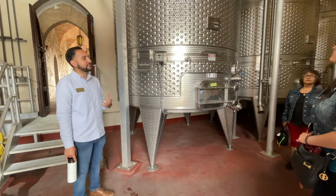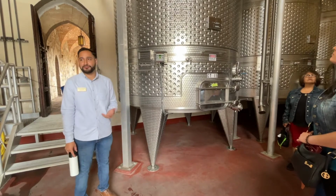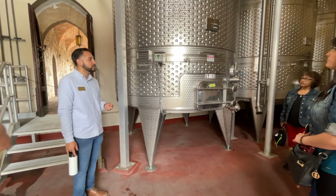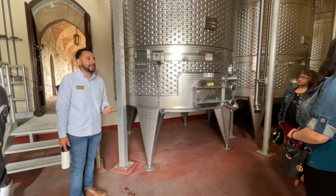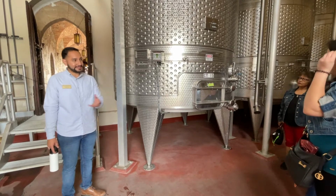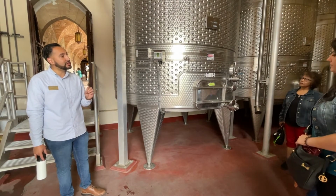And so before we can start fermenting our wine, we do need to collect our fruit. So we hand source all of our grapes to ensure that we're starting off with the best quality fruit possible to produce the best quality wine possible. And so everything is done by hand. Once we've selected all of our clusters, they're going to be put through a destemmer, which is going to separate the stems themselves from the actual grapes.